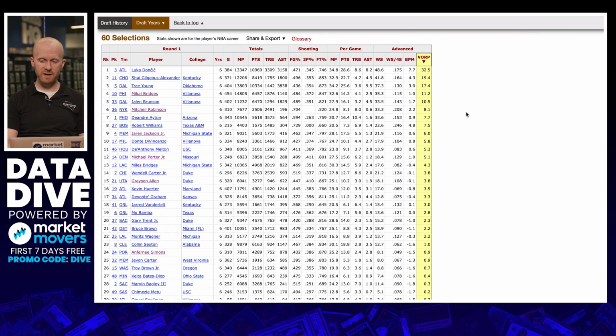So we're coming down here, and I've got it sorted by VORP. Again, you've got Luka at the top, no surprise there. Shea, who is very clearly at this point emerging as the second best player from this draft. And in fact, some people are arguing that they would take him or think he's better than Luka. I'm not going to get into that debate right now. I think you could make a case in either direction. But Trey, he's kind of fallen off. He's fallen out of favor.